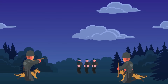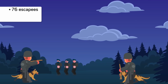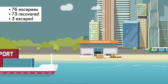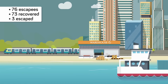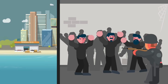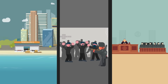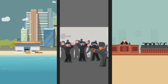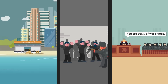A massive manhunt was mobilized, and eventually the Germans recovered 73 of the 76 escapees. 3, however, would make it to safety. 2 Norwegians, who stowed away on a freighter to Sweden, and a Dutchman who made his way to Gibraltar by rail and foot. A furious Hitler ordered the execution of 50 of the escapees, violating the Geneva Convention. Years after the war, a military tribunal found 18 Nazi soldiers guilty of war crimes for shooting the recaptured POWs, and 13 of them were executed.